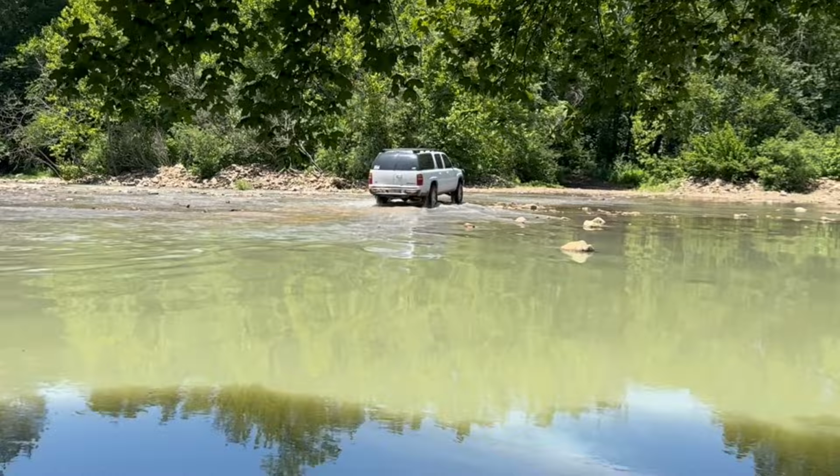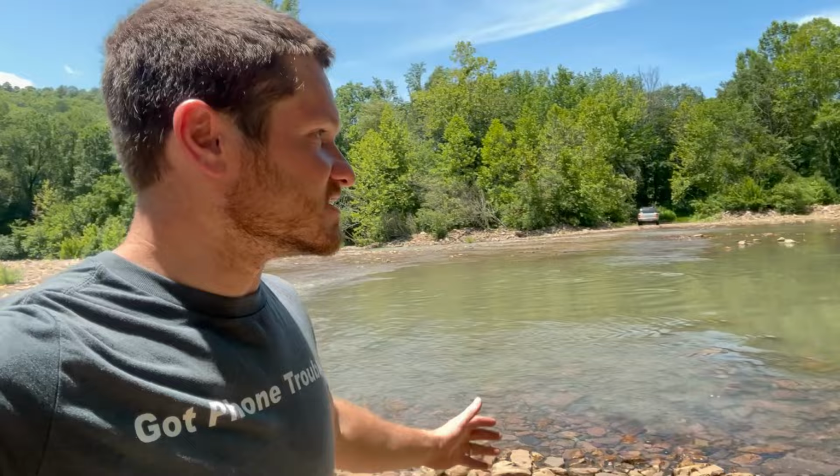Creek is looking good. It just rained last night. This is quite a bit of water for mid-July. It's not usually running this good. This is really nice. We're gonna find a good swimming hole today. It's gonna be so nice.